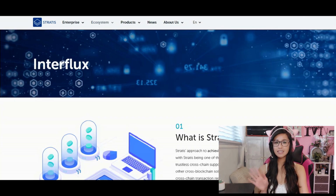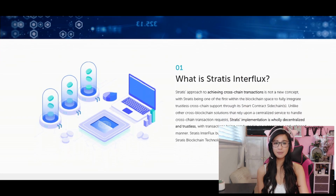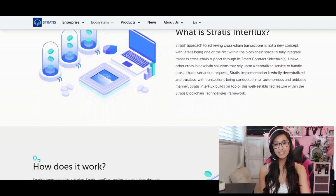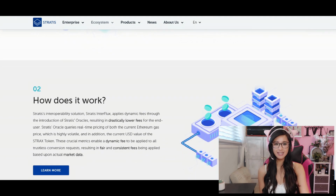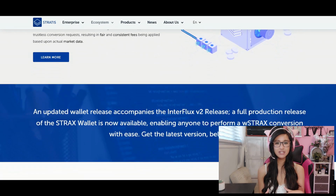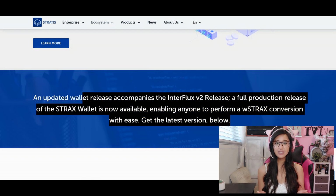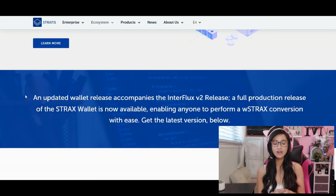Now here's something that gets me really excited. Interoperability. Stratis isn't just staying in its own lane. Nope, they've built a bridge to Hyperledger Fabric, which, in case you didn't know, is a big deal in the enterprise blockchain world. They're also working on connecting with Ethereum. Yes, Ethereum. That means developers can build on Stratis and still tap into Ethereum's massive ecosystem. And it doesn't stop there. Stratis uses InterFlux technology to seamlessly transfer assets between different blockchains.